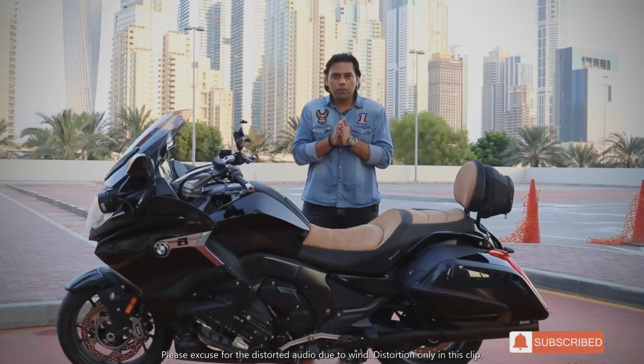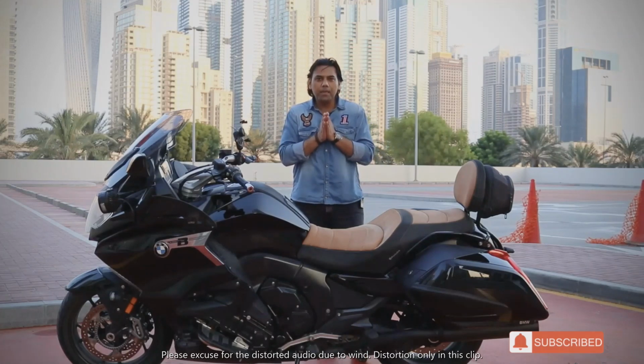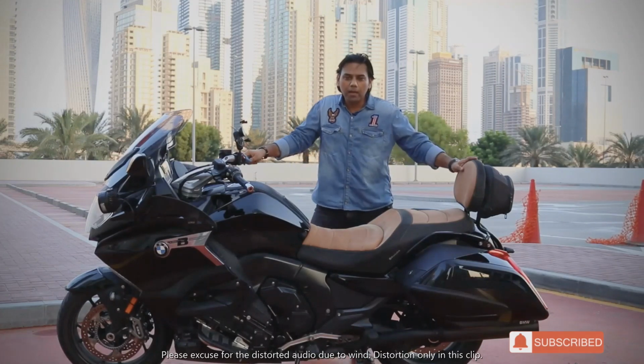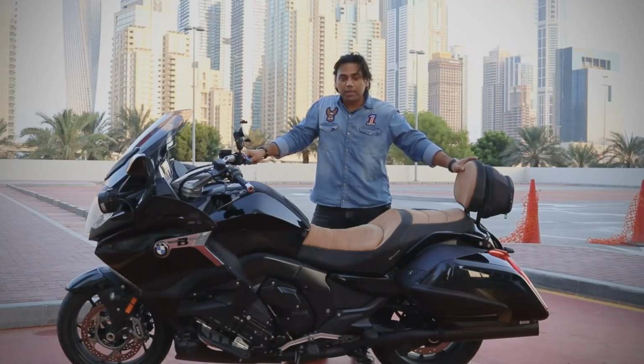Today I'm here with a review of one of the most amazing bikes that BMW has. It's a powerhouse. It's the BMW K1600 Bagger. Look at the silhouette of this bike and the power in the engine. It makes it one of the most powerful baggers that we have in the town. So let's get started with the review.